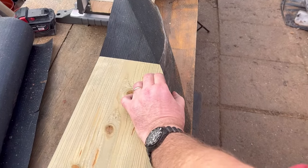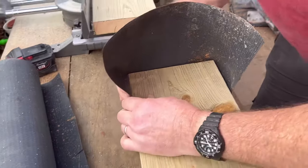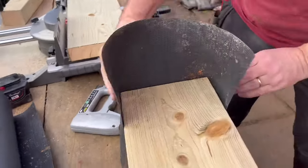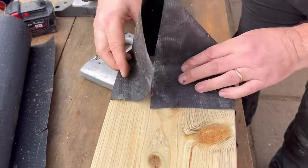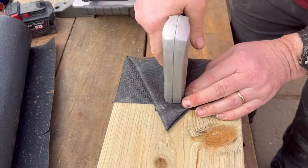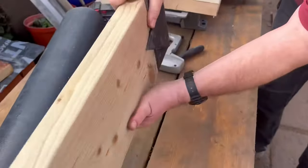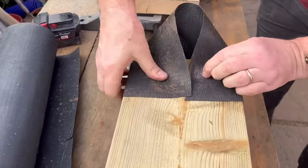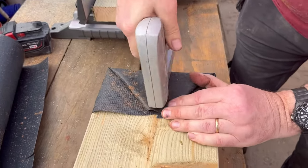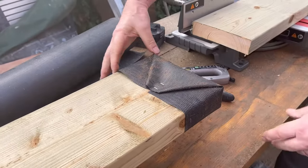Wrapping these in DPC. A bit of hospital corners going on. Same again. And then we've got the 4-inch span of the block work, nice and dry.